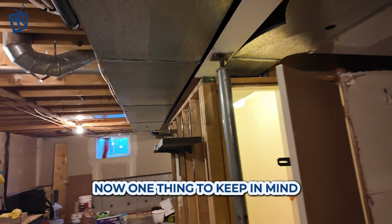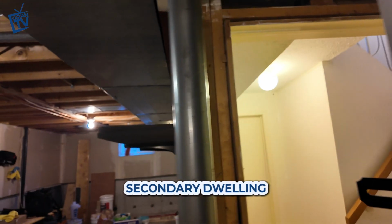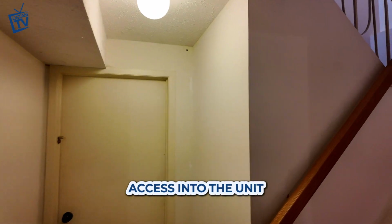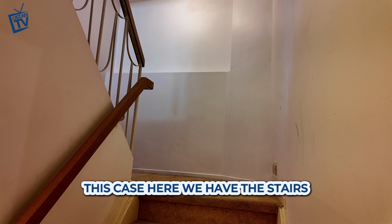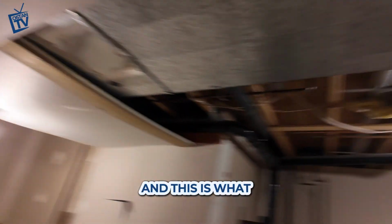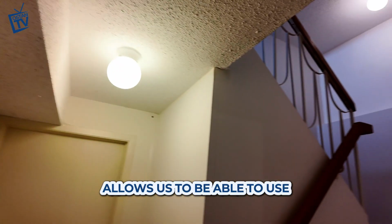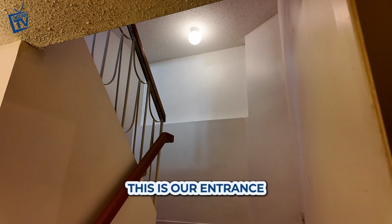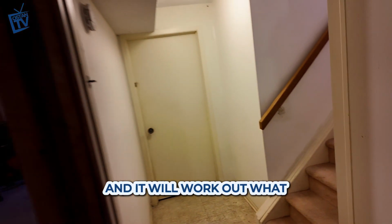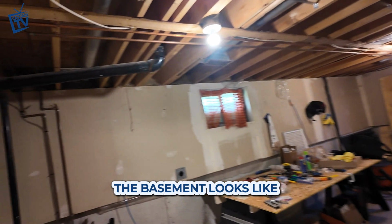Now, one thing to keep in mind is whenever we're doing a secondary dwelling, we look for the easiest access into the unit. In this case here, we have the stairs and we have some space on the other side of the building, which we're going to go out to, and this is what allows us to use this as our entrance. And then you come down here and then we'll work out what the basement looks like.